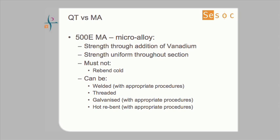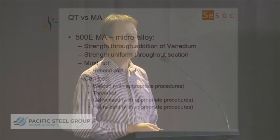Microalloy, on the other hand, because you've got that strength arrived at differently, you can do a lot more with it, but you still mustn't rebend it cold, because you can lose ductility in the bar when you do that. But you can weld it, and you can thread it, you can galvanise it, and you can hot rebend it. All this is guidance which is available from the manufacturers.